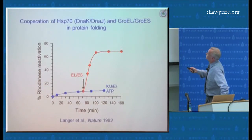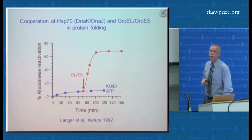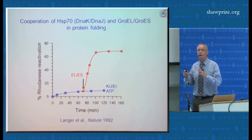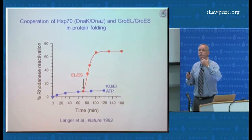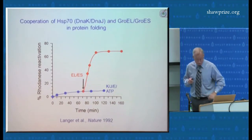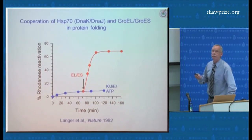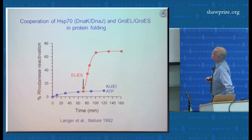And upon subsequent addition of the GroEL system together with its cofactor GroES, efficient transfer from the Hsp70 to GroEL occurred, and the protein folded to its native enzymatically active state. This is exactly the type of reaction that seems to occur for a much larger number of proteins in the E. coli cytosol, and we have in the meantime reproduced these reactions for many of the proteins that are now known to be obligate GroEL substrates in the bacterium.